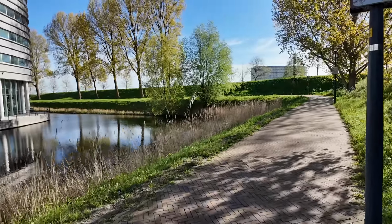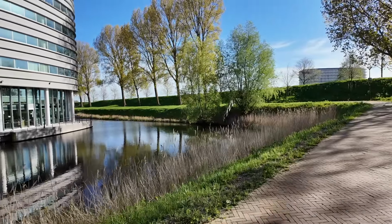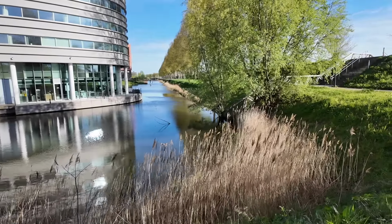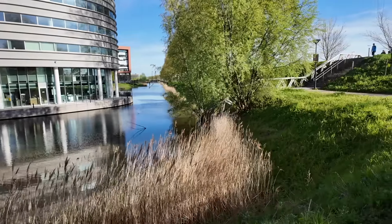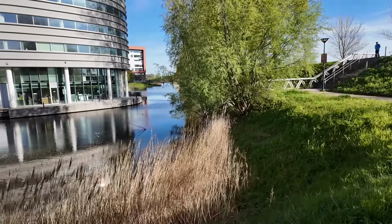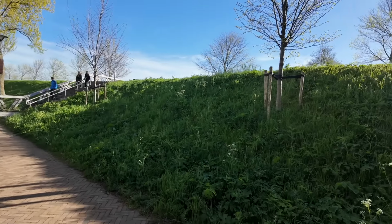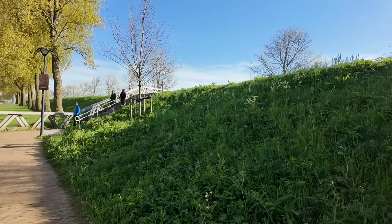Quite pretty, look at this. When we booked a hotel right next to the airport, I did not expect this next to it. So if we get bored tonight, we'll just stroll through nature.